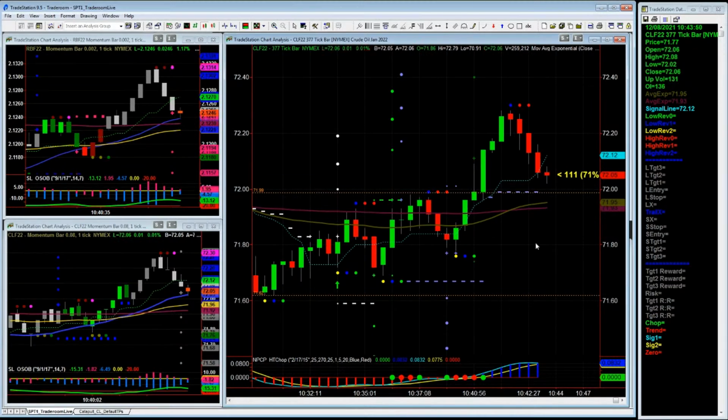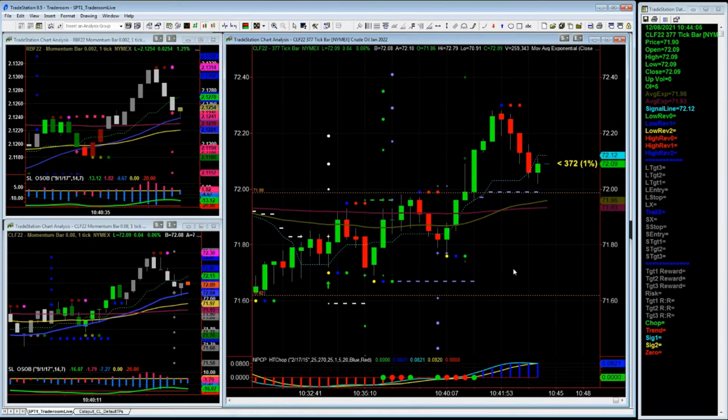So, notice the stop did not move up. We're still in the trade. In order for the stop to move up, we need the bar to close above our crocodile pit line, the signal line, balance line, whatever you want to call it.